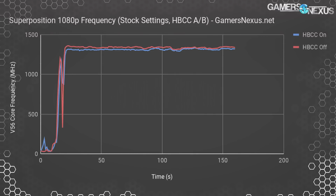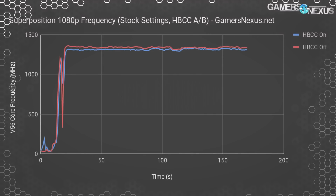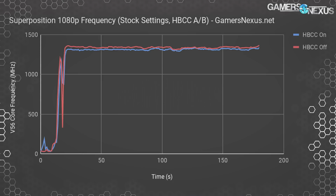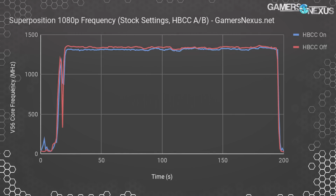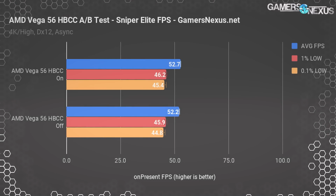Despite this slight frequency deficit on the HBCC-enabled test, it was a bit more consistent, and the card ultimately managed to improve performance by a few percentage points overall, looking like about 4 in this case. Sniper Elite 4 is our first game benchmark.